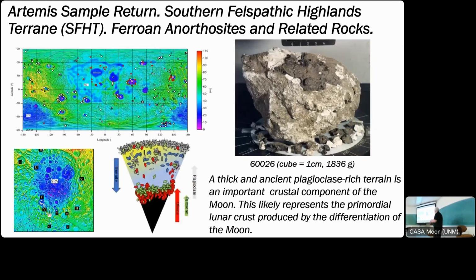Also, there are a wide range of ferronorthocytes that are associated with the southern ferronorthosite highland terrain. The ferronorthocytes do occur in a number of places, as you can see on the image to the upper left, where the little yellow spots are locations where there are plagioclase-rich rocks. The diagram to the upper left also shows crustal thicknesses. And the area that we're going to, at the bottom left of the diagram, there are potentially some substantial amounts of ferronorthocytes.